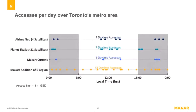So if you compare the NEO constellation with 4 satellites, and we're looking here at an example of 1 meter resolution, so 1 meter or better, so the ability to look off nadir to get 1 meter resolution or better, you see that the NEO constellation will get about 4 daytime accesses. Planet does better. With the 21 satellites, they get about 7 daytime accesses. Maxar's current constellation is in sun-synchronous orbits, but with the addition of 6 Legions, we'll get 13 daytime accesses spread throughout the entire day as opposed to at fixed times of the day.